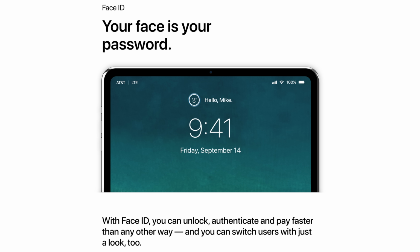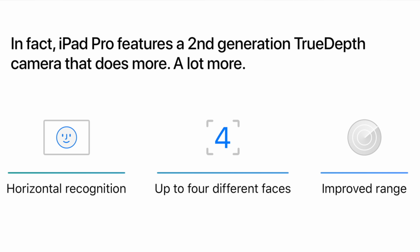Face ID is finally coming to the iPad, and I'm sure in the future, Apple's just going to continue to expand Face ID to maybe the Apple Watch, but certainly the Mac lineup and any other products that they are working on. We have some details on how Face ID would work down below. Supports up to 4 different faces, going to have improved range, which is one of the limitations of the current Face ID module. You have to be relatively close.